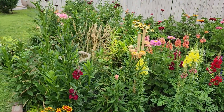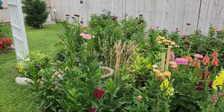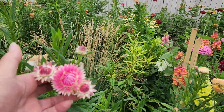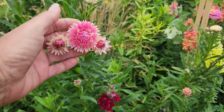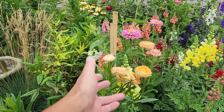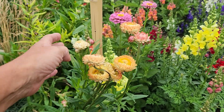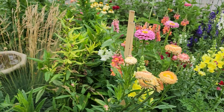My strawflowers, you can see they're doing great. Have some this light pink. And that's kind of a new color for me this year, as well as this peachy apricot color. And you can see they kind of start out creamy and then they darken in color as they age.